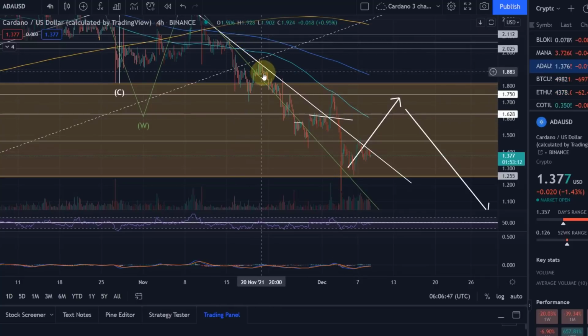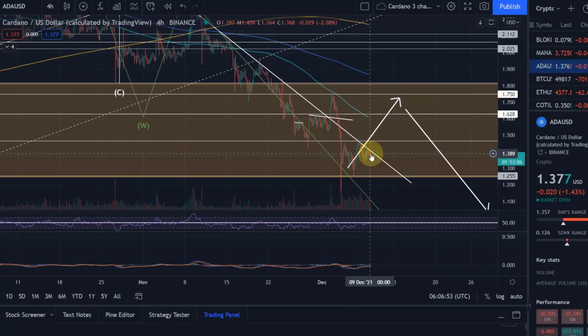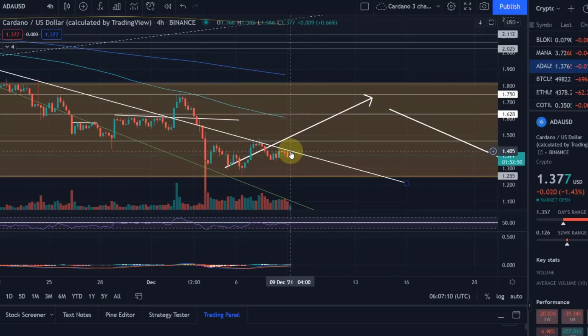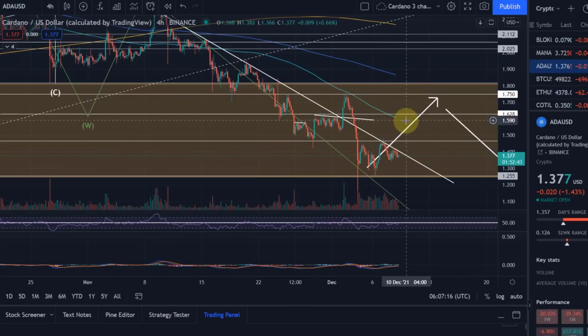We can't really see here any attempted breakout. We're currently close to that descending trend line again, but haven't broken out yet. If we want to break out today, we need to get above 1.405. If I zoom in again a little bit, yeah, 1.405. That would be a breakout here of that descending trend line. We would need to get above.